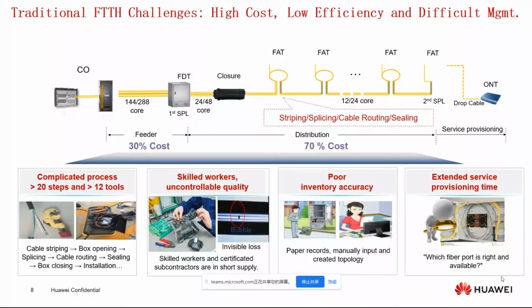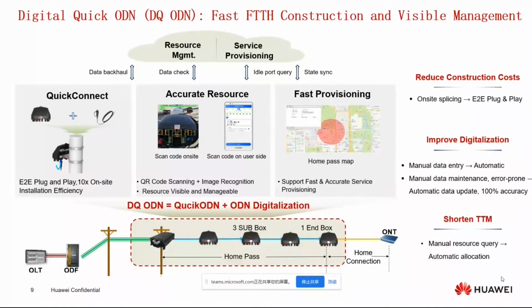Let's see the Huawei DQODN solution. Huawei DQODN means digital quick ODN. As I mentioned, firstly, we can see the bottom. That is the Huawei quick ODN. The Huawei quick ODN includes the hard box, sub box, and end box. And from the hard box, sub box, and end box to the ONT, it is all splicing-free connection. So this will make the connection very fast.